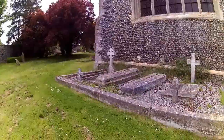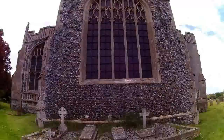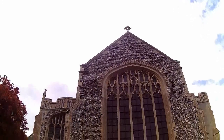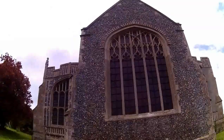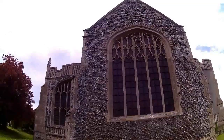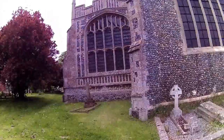So this is the rear of the church, and a collection of graves here, perhaps a family. They're beneath the window of the altar. A big cross at the top. There again, that window is either newer or has been repaired. All that work at the top is fairly recent. Stonework is all either new or been replaced. Big window at the side there. That looks like a stained glass one.